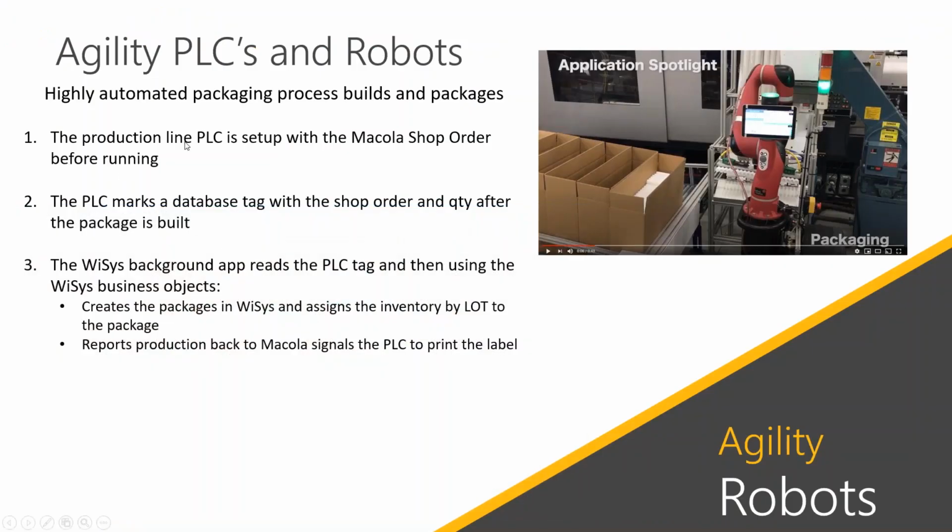Okay, so what's happening is the company that's doing this has a machine center. They basically load information about the shop order into that machine and get it set up. Then as the logic controller begins to do some production, it's marking a database, it's tagging it with the shop order number and the quantity after the package is built. And in the background, the machine that's running ends up creating packages. These are pallets, cartons, whatever you want to call it. Each one of these boxes, if you think about it, is a container.